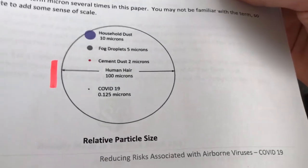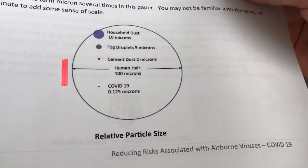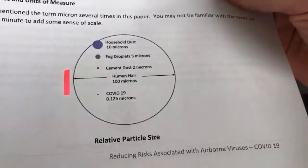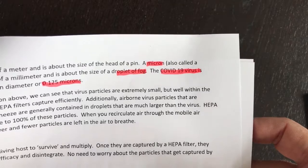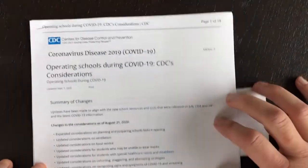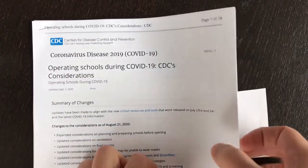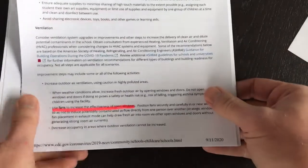You need very high efficiency filters, which means efficiency means you're capturing more things that flow through it. After that, we want to introduce as much fresh air as possible because we're not going to capture all of it. And this just shows again what that graph showed, that it's 0.125 microns. Quickly going over to this CDC document talking about considerations for schools with HVAC. Well, it's with a bunch of things, HVAC being one of them.